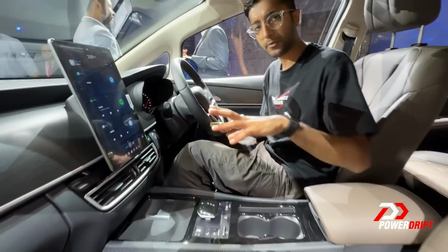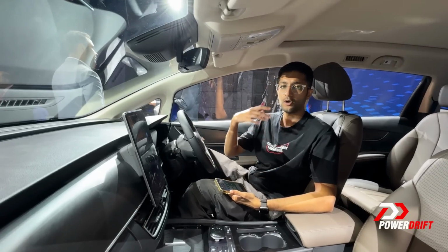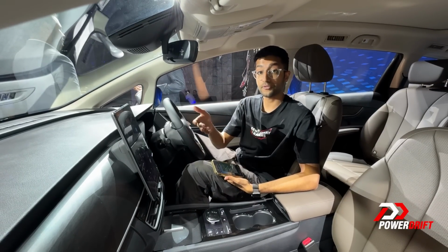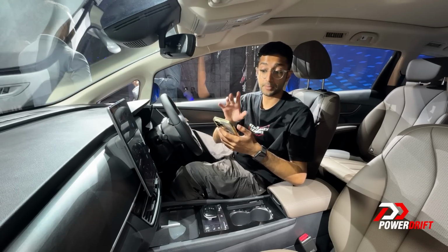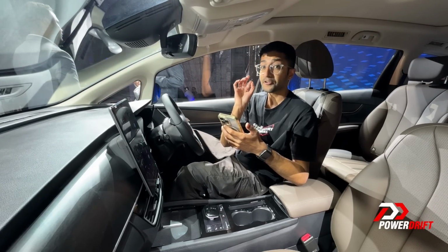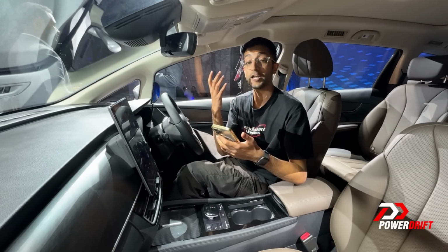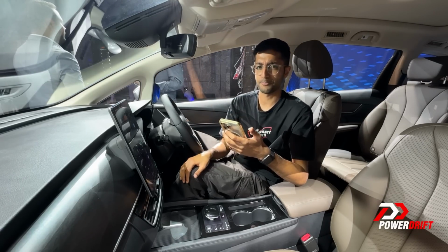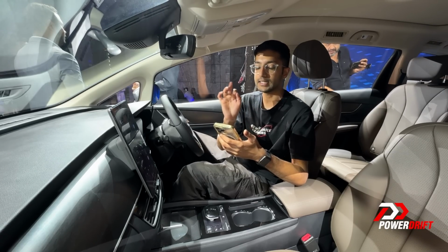Now let's also, while we're here, talk about some of the features on the eMAX 7. There are two variants to choose from, a premium and a superior. The superior gets a lot of ADAS technology, and the difference in pricing is 3 lakh rupees. The premium starts at 26.9 lakh, goes up to 27.5 lakh, and gets a 55.4 kilowatt hour battery, 163 horsepower, 310 Newton meters. 0 to 100 is a fairly alright 10.1 seconds, and that gets a range of 420 kilometers on the NEDC cycle.